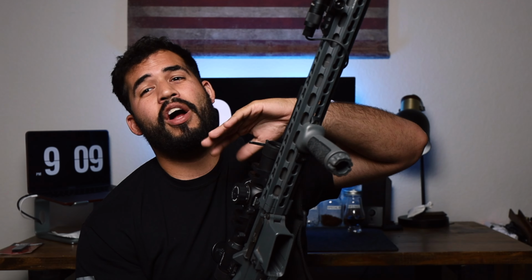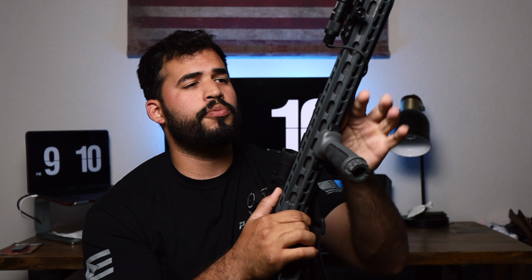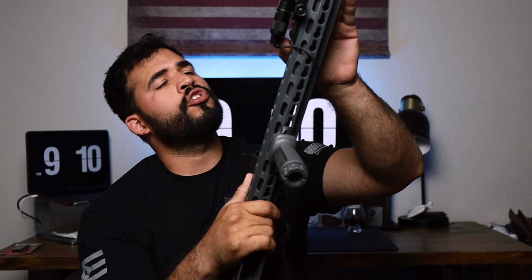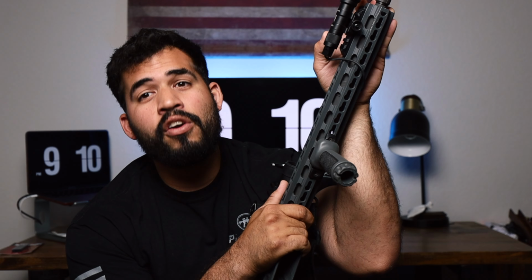This is a very light rifle. This one without all the attachments is going to weigh about 6.2 pounds. It's very light, and that's one of the reasons why I love it so much, because I walk, hike, I do a lot with this rifle. It's going to have your 16-inch barrel. That's pretty standard with any of your AR-15s.